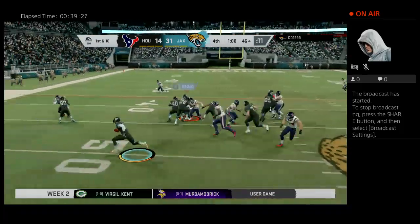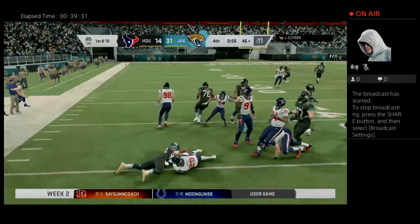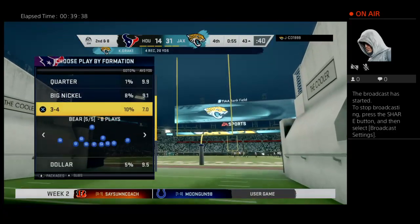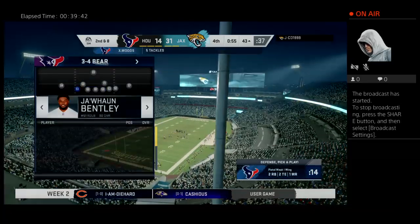Well, looks like he's going to get a couple here on this first down carry, and that'll make it 2nd and 8. The Jaguars going to go ahead and use their first timeout. That'll leave them with 2 remaining. We'll be back after this.